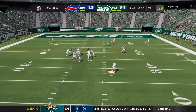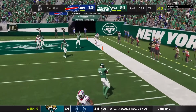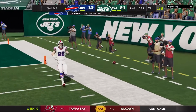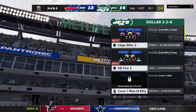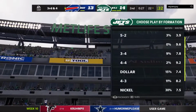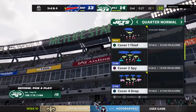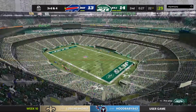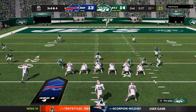Off the play fake. Rolling to his right. And that one will fall incomplete. Clock here now, just under 30 seconds to go in this first half. They certainly did a nice job improvising there, extending the play, hoping someone would come open downfield, but they never did. This will be the 8th play of the drive here. 3rd and 4.